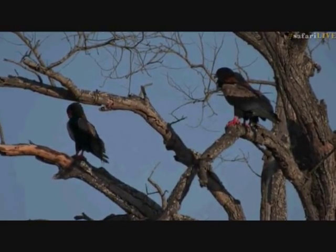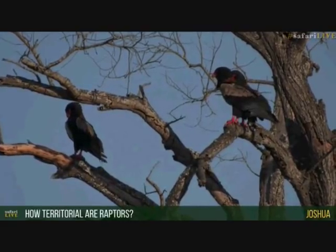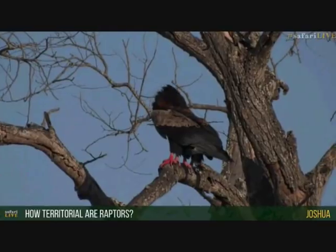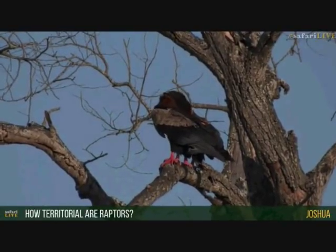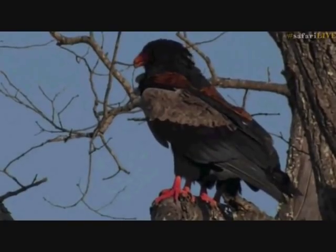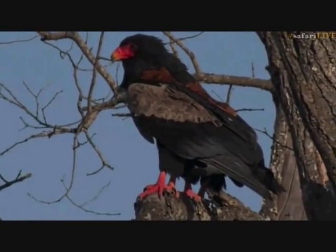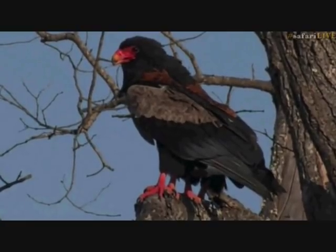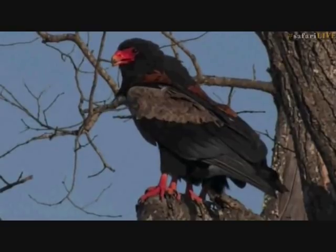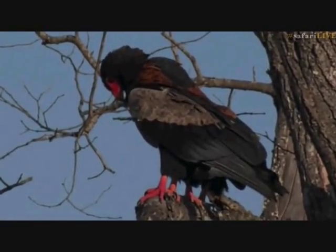Joshua, raptors can be very territorial. At the end of the day, nesting sites don't come easily, and so when you find a decent nesting area, they can push each other off quite quickly, and so they are fiercely territorial around their nesting sites. Certain species, other species not so much. You think of something like a white-backed vulture, they'll nest in colonies up on cliff faces, whereas these guys tend to nest only as a pair. Things like martial eagles, most of the eagle species are pair nesters, and they'll be territorial and fiercely protective of that area.